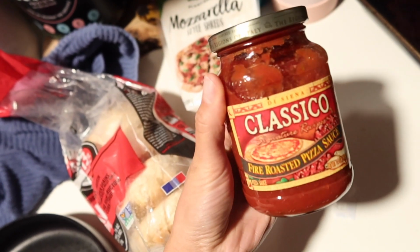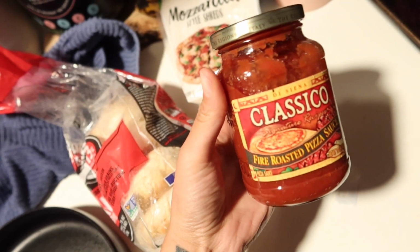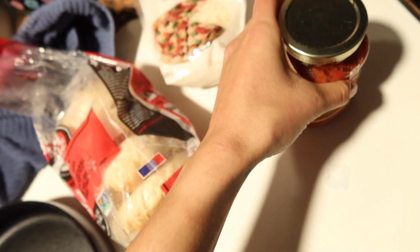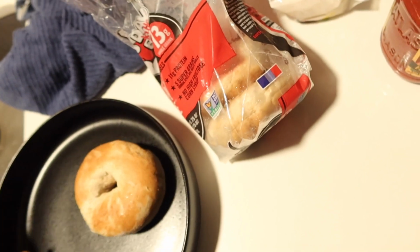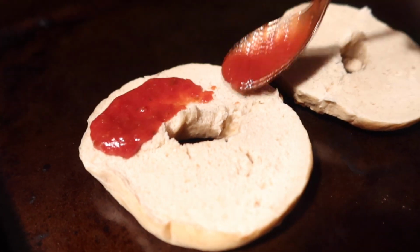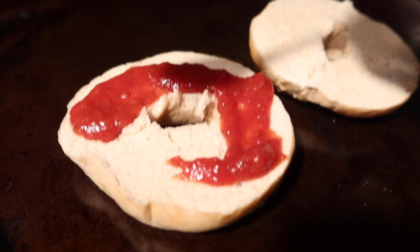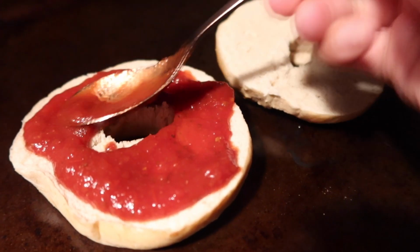And I know I'm not going to use all this sauce, but I'd rather use a little bit than to just not use it at all. And I haven't tried this one. This one's fire roasted, so hopefully it has a nice bite to it, but I need to defrost my bagel in the microwave. I like doing things like this that are very easy, aka minimal ingredients and minimal time in the kitchen. Not a lot of dishes.